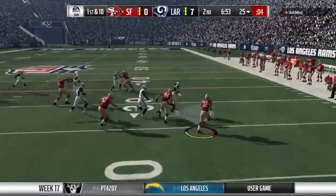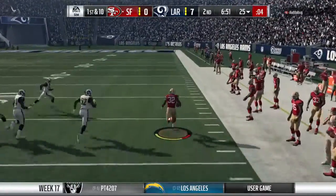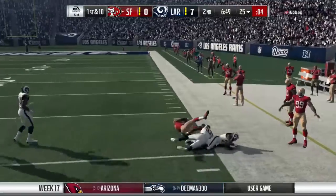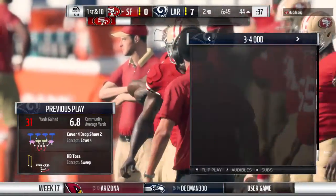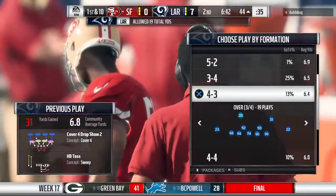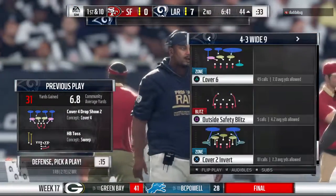They start the drive on the ground. It's Williams. And some space here. And he's finally taken down, but not before getting across midfield and across the 45-yard line. 31 yards there and a first down.